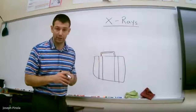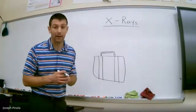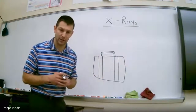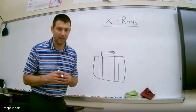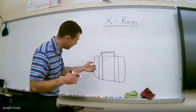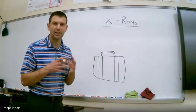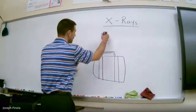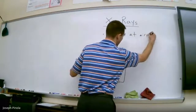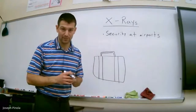Well, somebody who's working security at that airport might not know what's inside that suitcase. You could have just simple things like clothes and toiletries, but you could also have some dangerous things in there that aren't allowed on a plane. And so oftentimes when you get to the airport, they will pass your suitcase through an X-ray machine so that somebody can see what's inside. X-rays have really high frequencies, so they can pass through almost anything. And so they'll be able to pass through the outside of your suitcase, even though visible light can't. And that allows the airport to keep planes safe. So one use of X-rays is security at airports, because they can scan the luggage of people who are about to fly on planes.